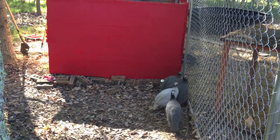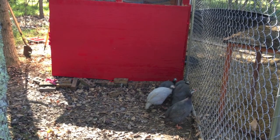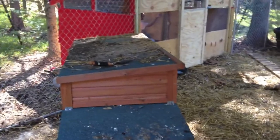The guineas are out there talking. And I've been doing some cleaning and rearranging in the duck pen. So I'm just going to walk over. Try not to be too bumpy. What I'm going to do is take the old duck coop and move it outside. This one. Hose it off.